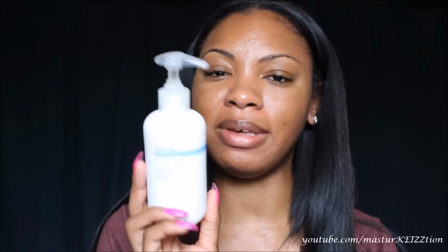So in the set, what you get is the acne.org gentle cleanser. And this is a really, really gentle cleanser. It actually reminds me a lot of Cetaphil. It doesn't really foam up. It doesn't really feel like it's doing much on your face when you use it. It's just a simple cleanser, nothing in it, no medication or acne products. It's just a simple, gentle cleanser. So like I said, it definitely reminds me of Cetaphil.